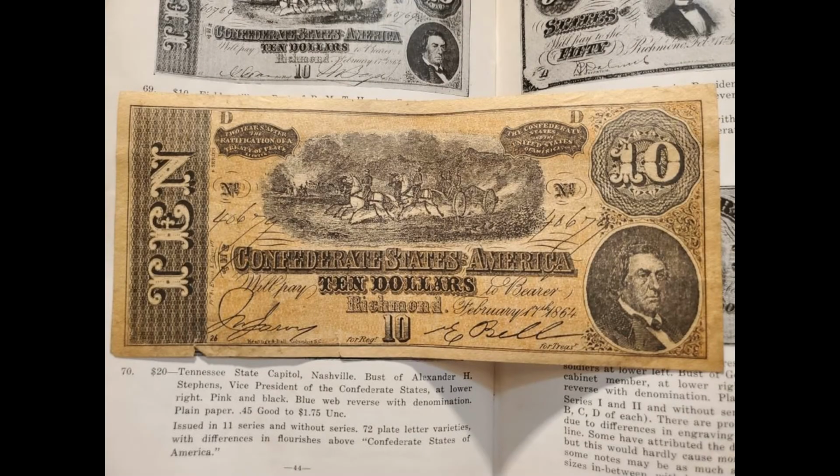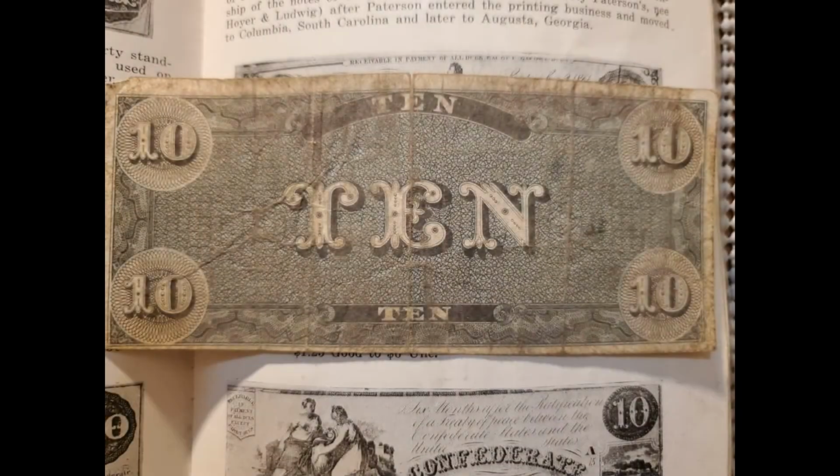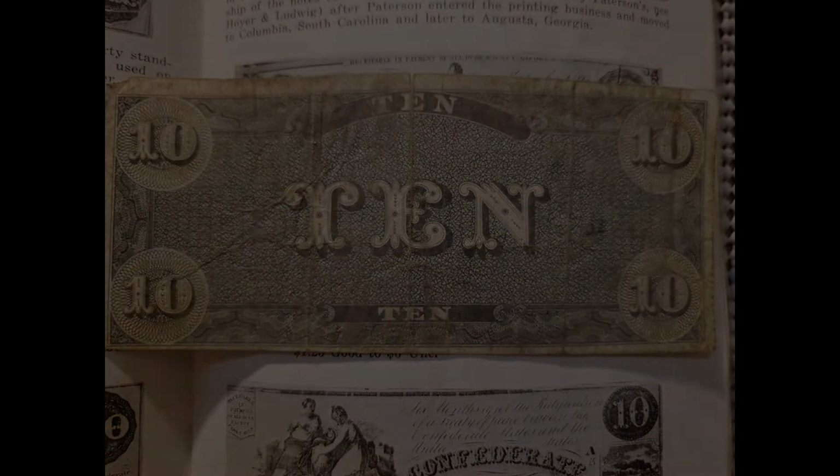In the highest quality shape, the $10 field artillery with the bust of R.M.T. Hunter, a Confederate cabinet member at the lower right, pink and black. Blue Web reverse with denomination, plain paper, 35 cents good to $1.35 uncirculated. This is the most commonly available Confederate note today, issued in series 1 to 10 without series, over 100 plate letter varieties, plus many insignificant differences in plate letters.